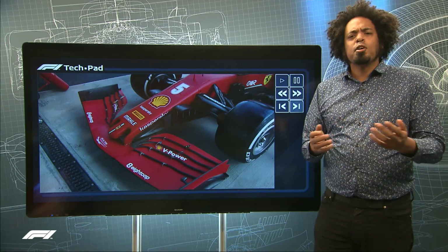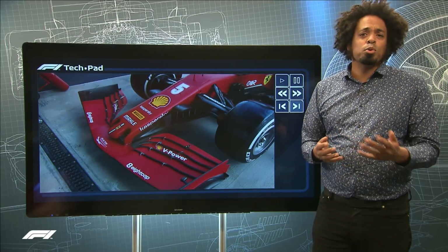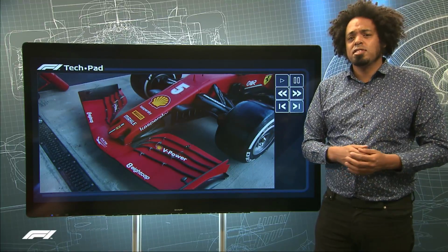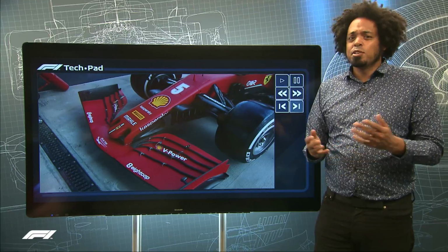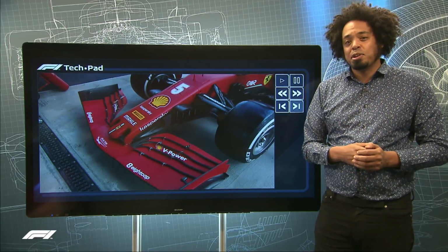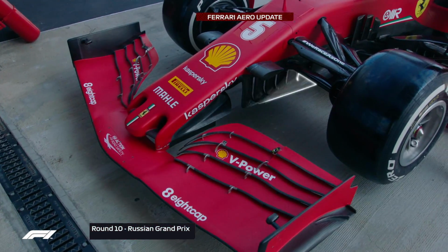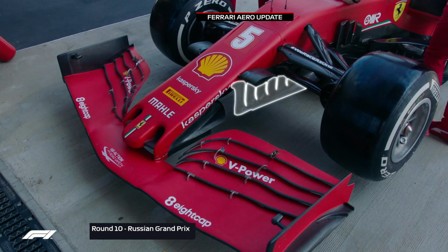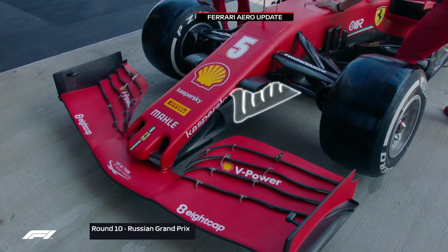Now, moving on to the dramas and trouble of the team that we've been talking about all season long. Ever since pre-season testing, we've been saying, what's wrong at Ferrari? How are they going to fix it? Well, Ferrari have been asking themselves the same question. It does look like they might be on the right path, though. They've brought on a lot of updates in recent races. Here at the Russian Grand Prix, they had these little elements, and they'd run these a few times during the season, these little elements underneath the nose.